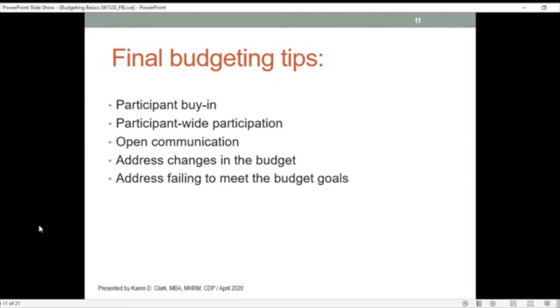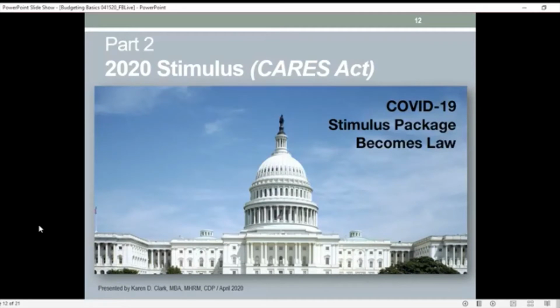Some final budgeting tips that we covered just a moment ago. Get participant buy-in. Participant-wide participation. If you're a house of 2 people or more, get their buy-in so you have more of a chance to be successful. Again, open communication, address changes in the budget, as well as addressing where you're not meeting your budget goals.